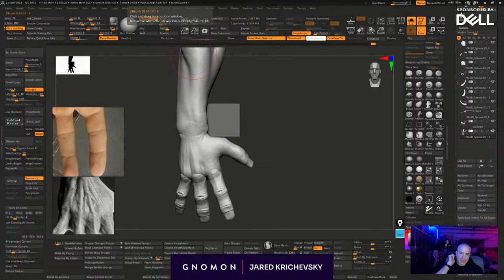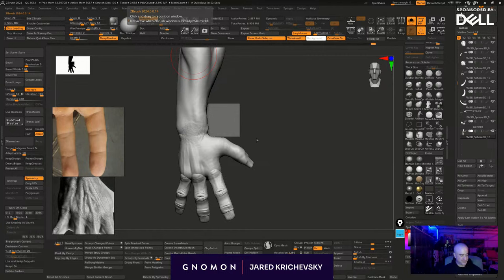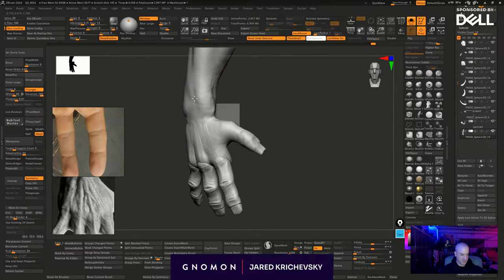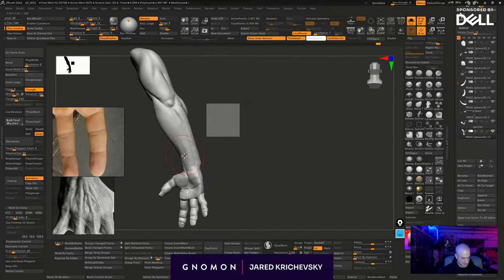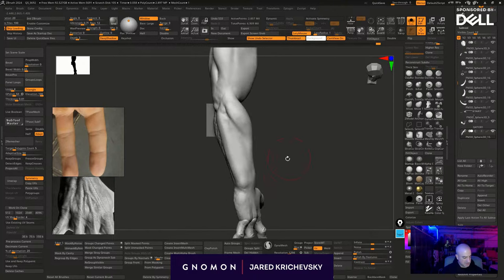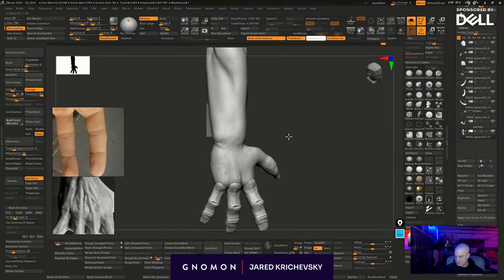Sterling, what's up? What a time, my dude. How you doing, bud? We out here getting soaked. Still fiddling with his arm anatomy. It's moved stronger. Plenty of work. Good. Stay busy, my man. Keep it busy.